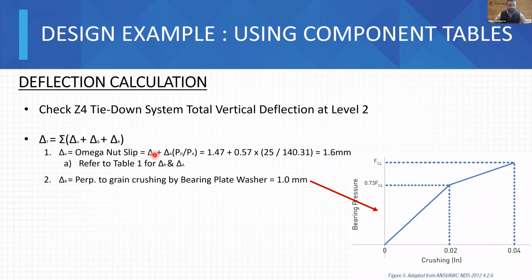And all of these figures, the delta R and the delta A, so the slip and the deflection at maximum load, are given in the tech brochure, so no need to memorize that either. Then we have the crushing of the bottom plate under the bearing plate washer. So that figure we assume to be about 1 millimeter.